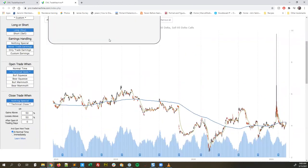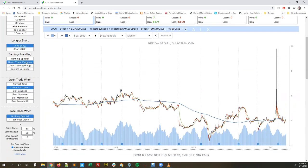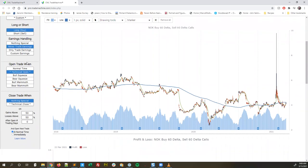You can do earnings handling. So these error messages keep popping up. So long or short earnings, either trade earnings, only trade earnings, or never trade earnings, or customize, like how many days before or after. And I think if you say don't trade earnings, then the backtester will close and not open any positions within 2 days plus or minus earnings. So it just kind of avoids it.